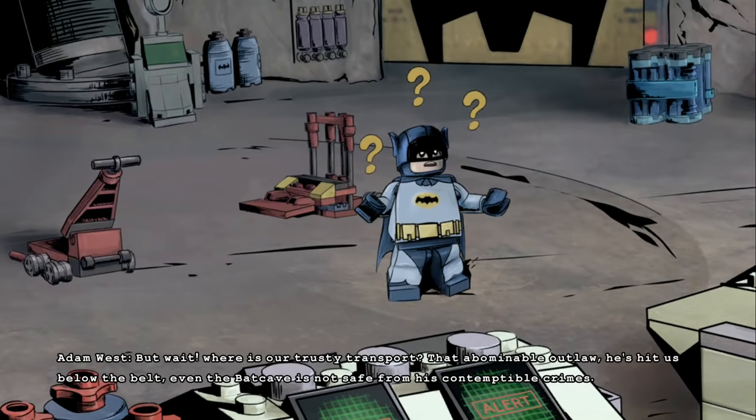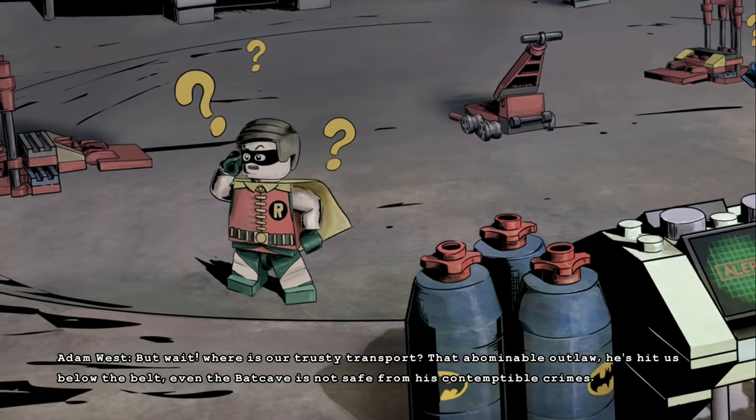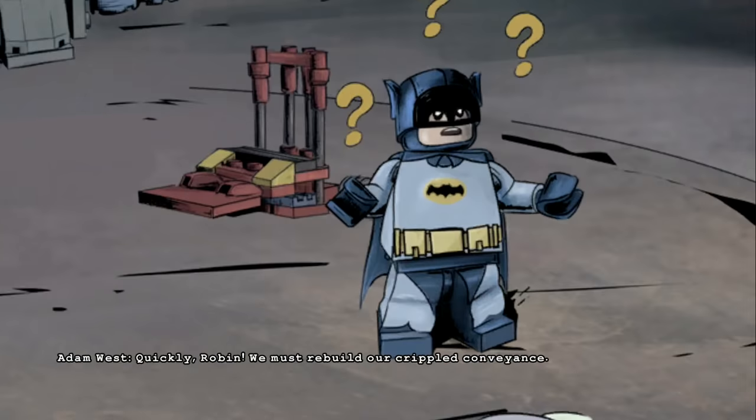But wait, where is our trusty transport? That abominable outlaw. He's hit us below the belt. Even the Batcave is not safe from his contemptible crimes. Quickly, Robin. We must rebuild our crippled conveyance.